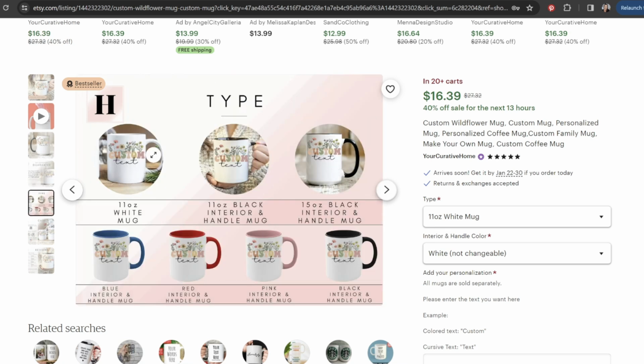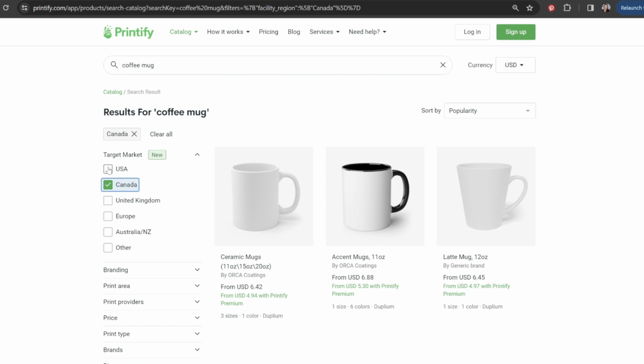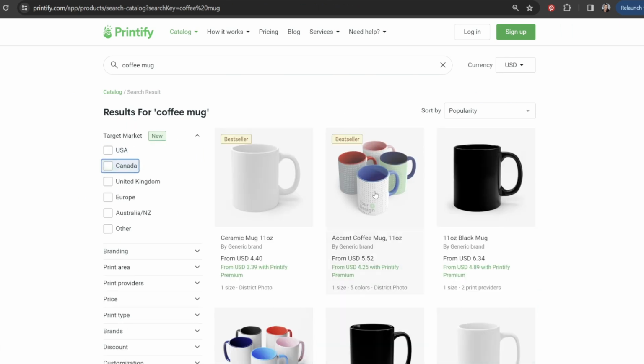They then have their size chart with the different types and colors of mugs here. And Printify does have all of these mugs. I do want to point that out really quickly here. If I take off the filters, these are the ones with the colored handles.